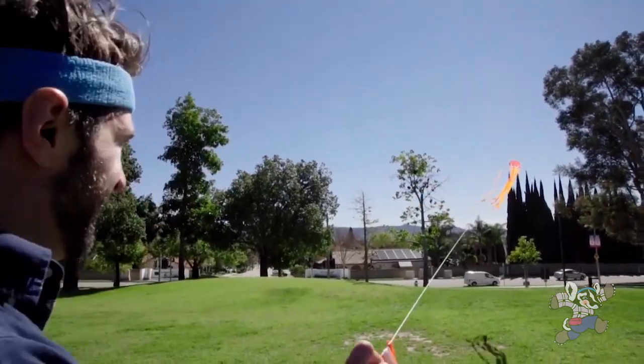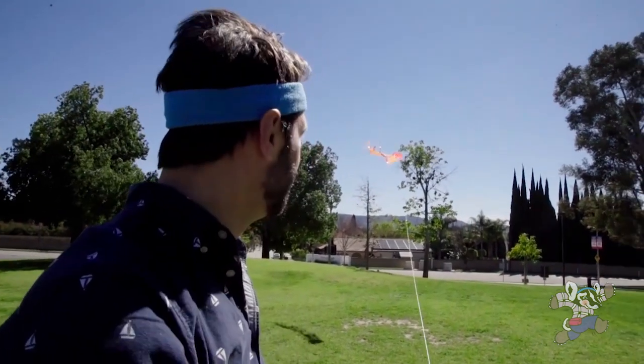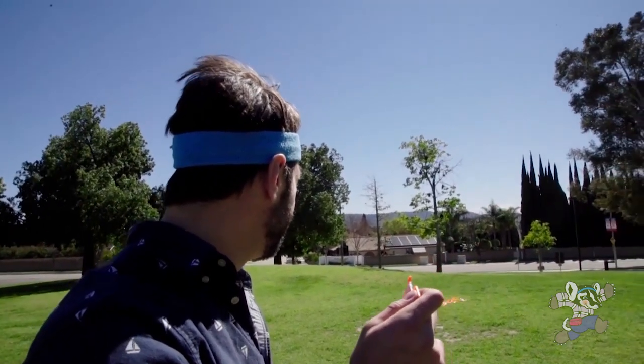What is that? What do you think it looks like? A squid? An octopus? Me? No, that's silly. Wind's dying down a little bit. Sometimes the wind just comes in bursts. It's okay though, here it comes again.